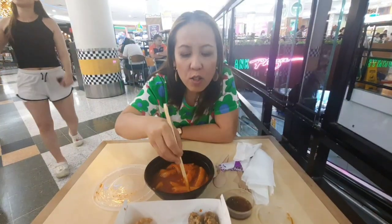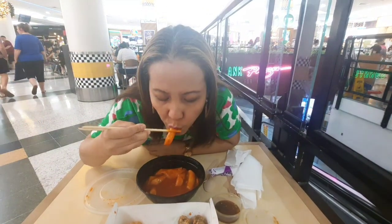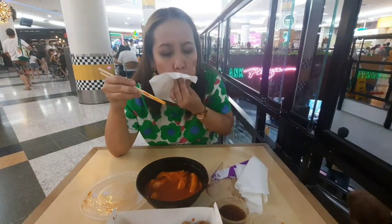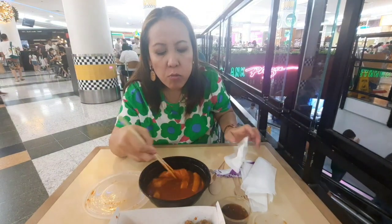Tteokbokki. Tingnan mo, mas sa gilid siya. Okay na? Tteokbokki, guys. Dami. Tamis-tamis sa langhalang. This one, I like this one. No, it looks like a tofu. It's good.